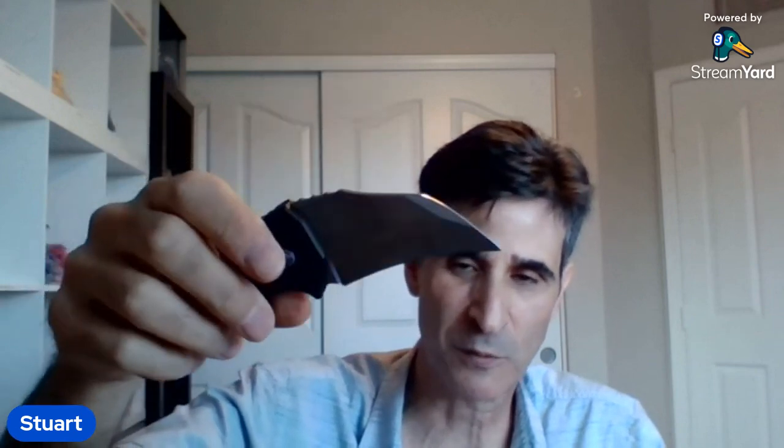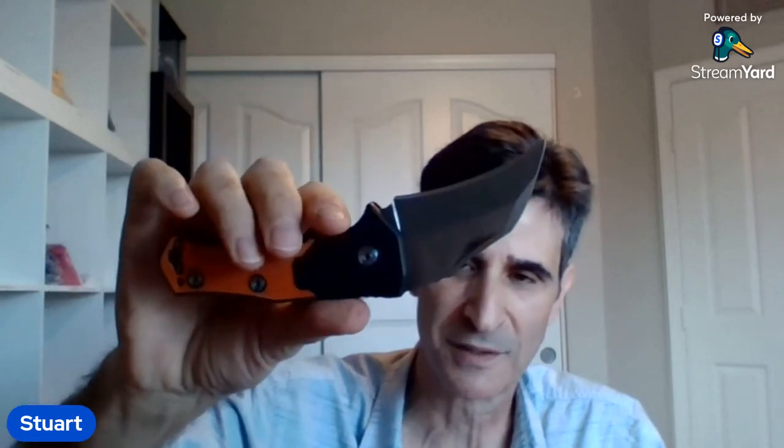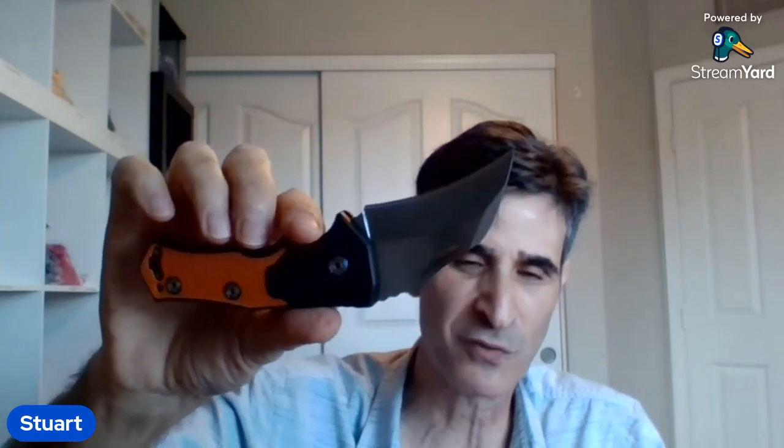Yeah, and it really fits the hand nice, as you can see. And the jimping is very comfortable. But this wouldn't be one of the ones I'd want my car to close on. Yeah, no kidding. I don't think I'd have fingers left.